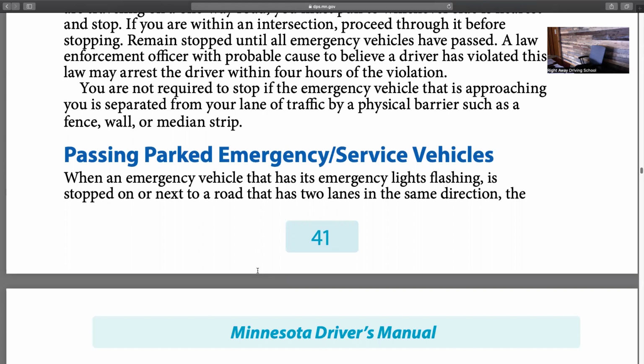Passing parked emergency or service vehicles. When an emergency vehicle that has its emergency lights flashing is stopped on or next to a road that has two lanes in the same direction, the move over law requires that you move to the lane farthest away from the vehicle, if possible to do so safely. Emergency vehicles include tow trucks, ambulances, fire trucks, and police cars. If you are unable to move a lane away, reduce speed and pass with caution.